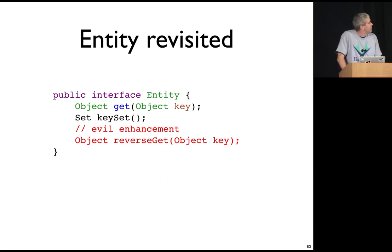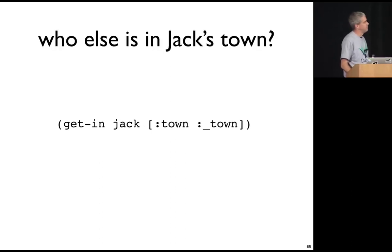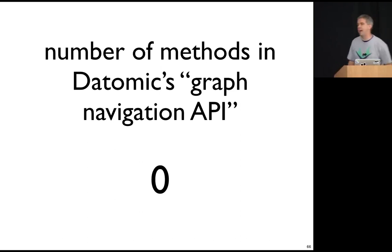When the navigation is just data, I can navigate all the way around the database by saying things like this. Tell me what town Jack lives in. Now, what if I want to know who else lives in Jack's town? The underscore, which is still data, says navigate that relationship in the reverse direction. So this says go from Jack to his town and then give me all the people in Jack's town. And navigation is data, which means that, and this is the slide I'm happiest about, so I want you to burst into wild applause, the number of methods in Datomic's graph navigation API is 0. That's a win, right there.